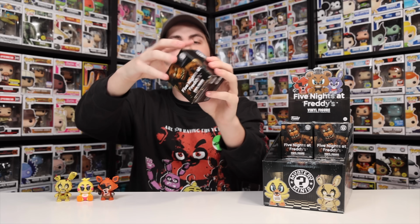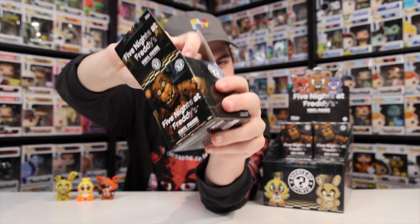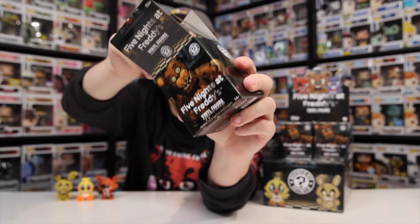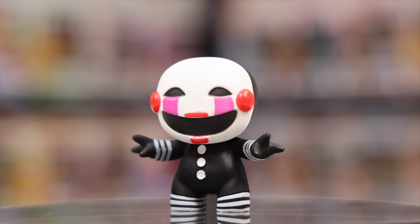All right, box number 4. Let's get into it. The wrap is off, and let's rip Freddy open here to find out exactly who we're gonna be getting. And I'm thinking, because a lot of these are 1 in 12, we'll actually get to take a look at a good portion of this set because there aren't gonna be very many doubles. Marionette! That is a great one. Also, one that I do not have in the collection.